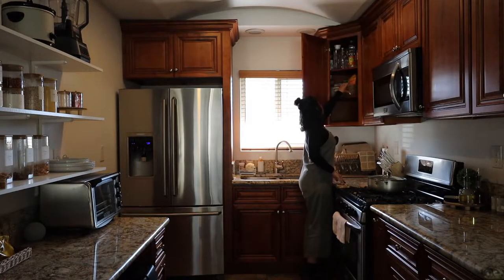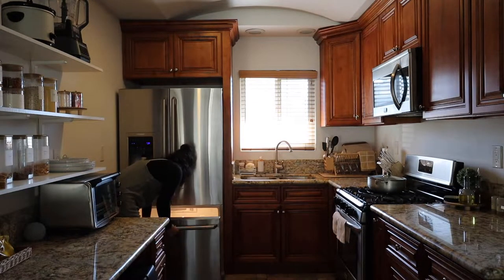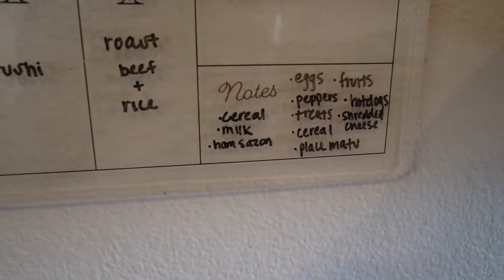So before I leave to grocery shop, I always check every single cabinet. And I know this sounds very tedious. Nothing is more annoying than going to the store and figuring out that you forgot something that was so obvious. So I put everything on this little board and I take a picture of it and take it with me to the store.